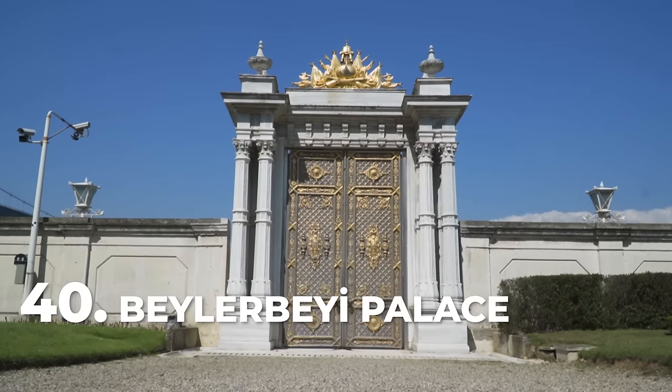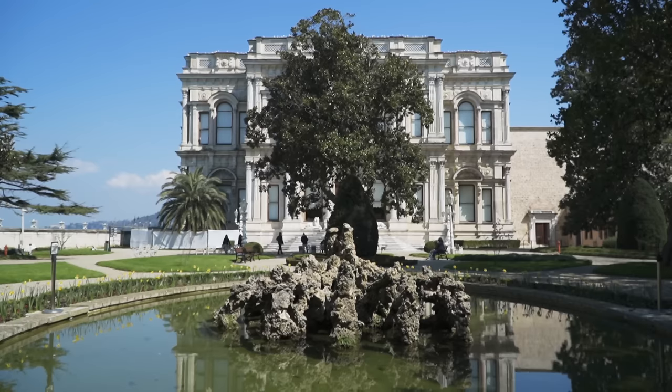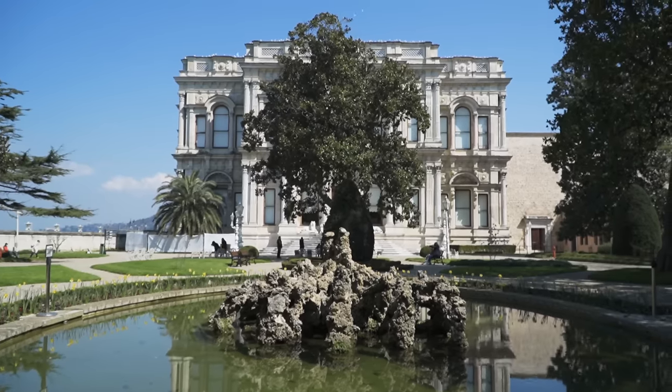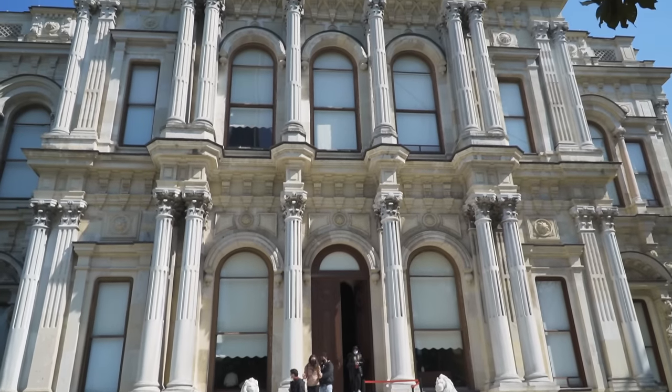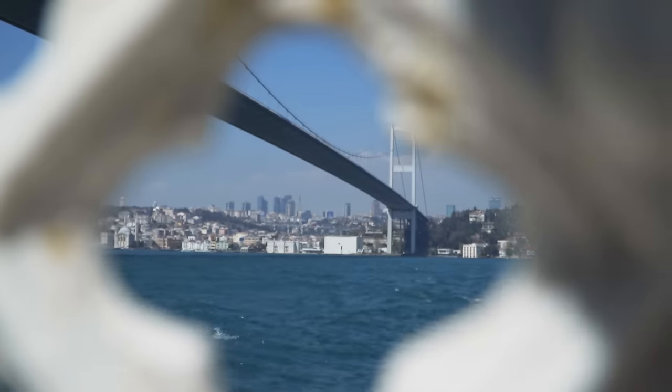Beylerbeyi Palace. Visit this 19th century Ottoman palace by the shores of the Bosphorus on the Asian side of the city. It's located just below the Bosphorus Bridge, so the views from this point, especially by sunset, are incredible.